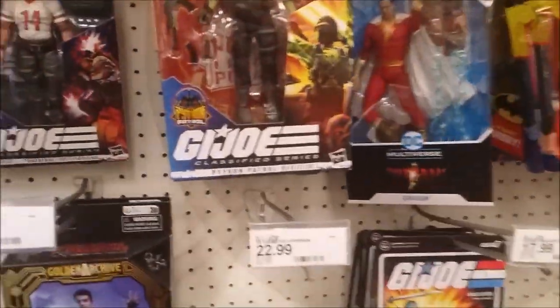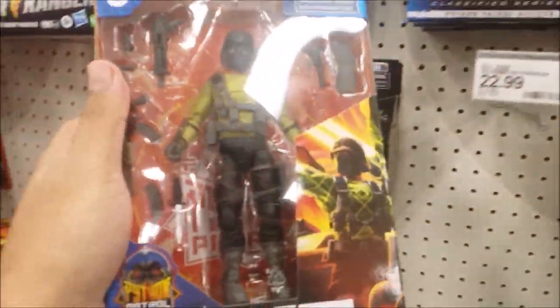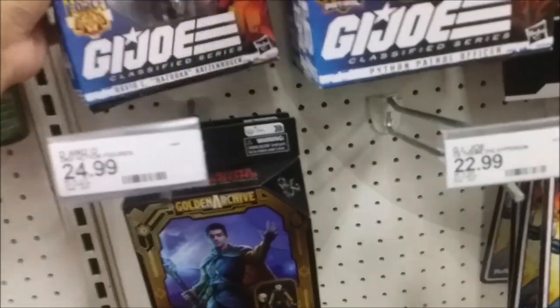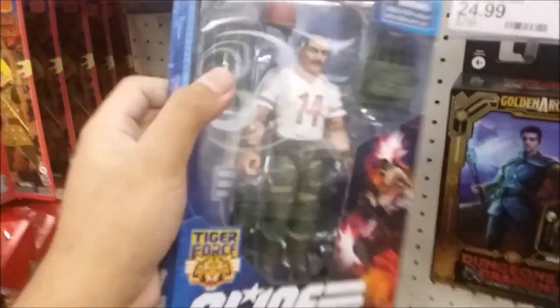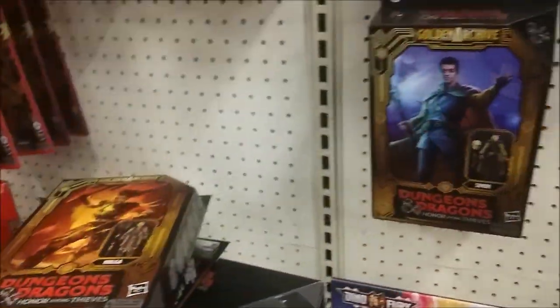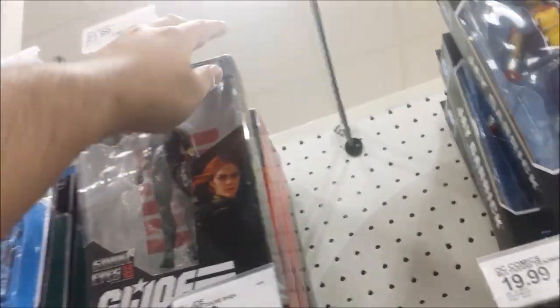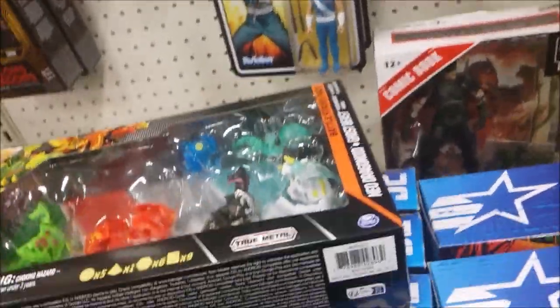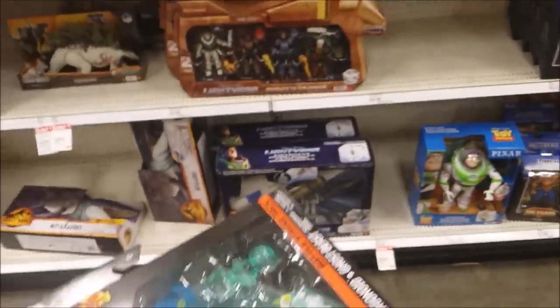Also, I found some new G.I. Joe figures. I found Python Patrol Officer, a lot of copies of this. Tiger Force version of Bazooka right here. Unfortunately, the packaging is kind of damaged, so yeah. Scarlet Baroness. By the way, I found a Kiko at Walmart, so I went to buy her, and I also went to buy the XL12 bus, the Target exclusive one. This I'm probably gonna get.